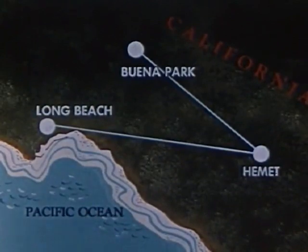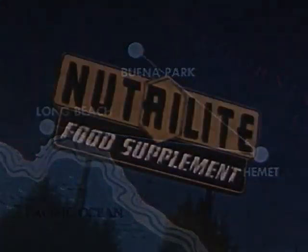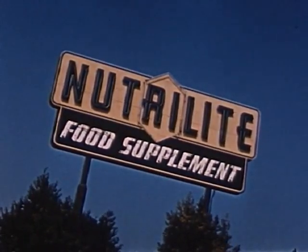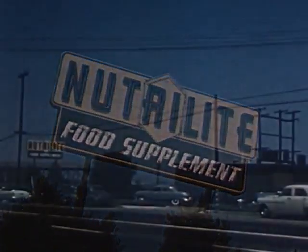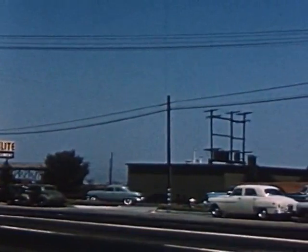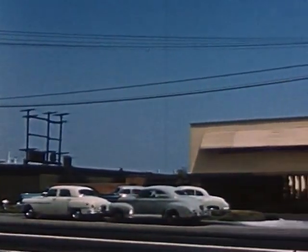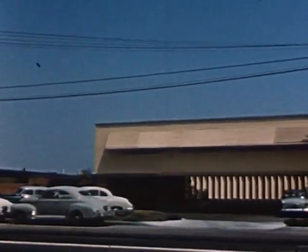Buena Park, California is a thriving community some 20 miles northeast of Long Beach. Here in Buena Park is the home of Nutrilite Products Incorporated. The Nutrilite plant is large and modern. The scope of activity here is indicated by the amount of space required, so that many phases of the Nutrilite operation may be performed within the confines of this one area.